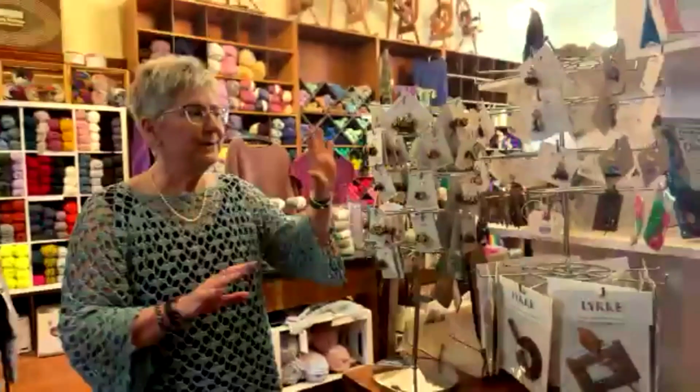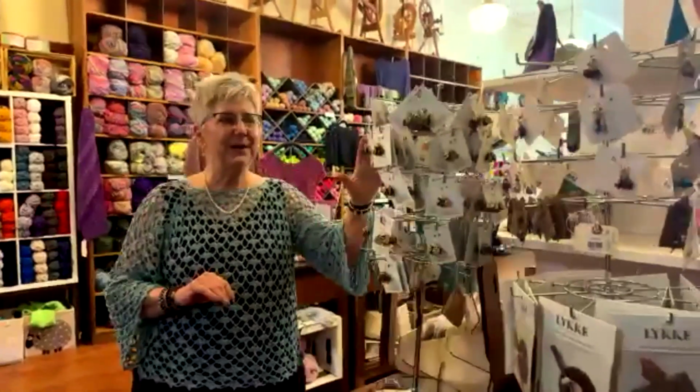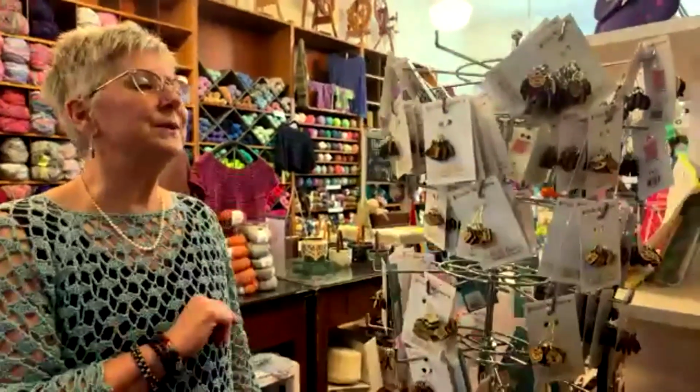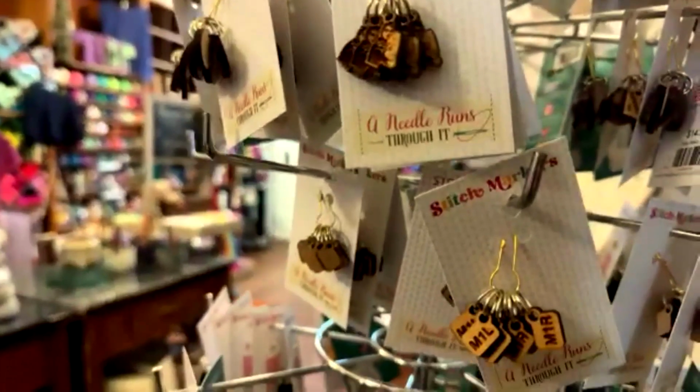Oh, man. We've got fun notions. Things are, sometimes they're necessary, sometimes they're just kind of fun. The stitch markers we have from Anil Runs Through It are very fun. Some are a little bit sassy, some are very functional.